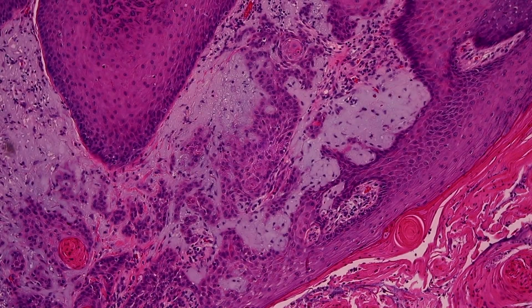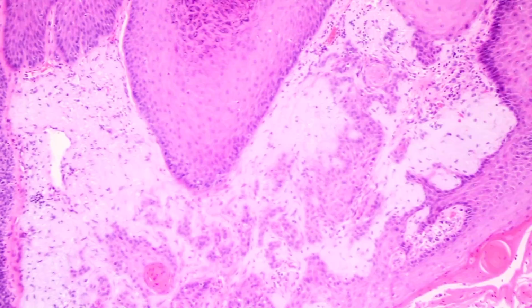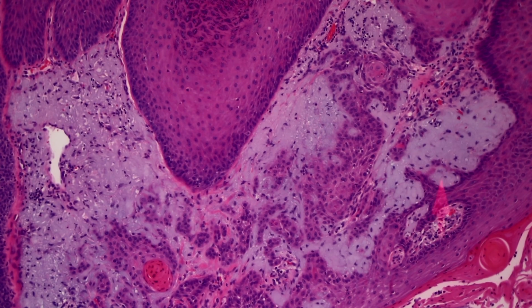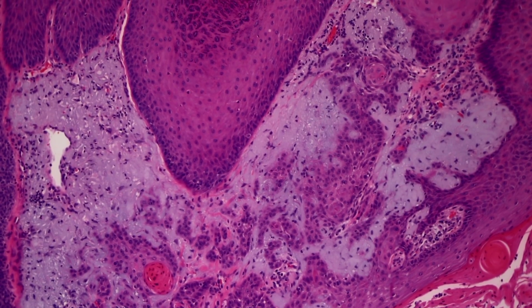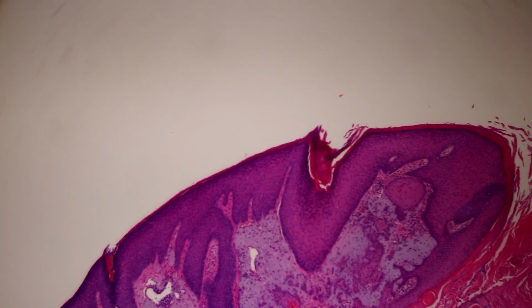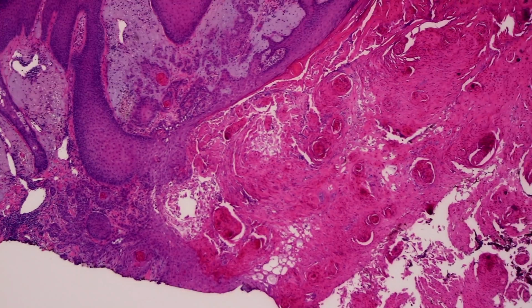And then over here you can see next to the cyst, islands of invasive squamous cell carcinoma in the dermis, massive solar elastosis from all the chronic sun damage that they have, and over top, again, LSC, lichen simplex chronicus change, really, really common to see that next to squames and actinic keratoses.